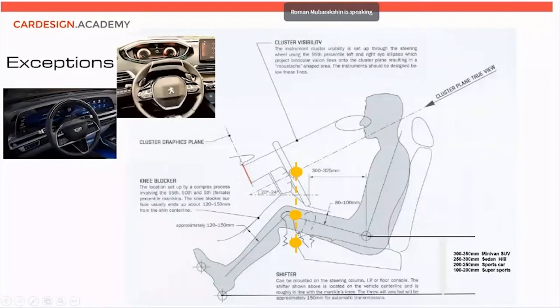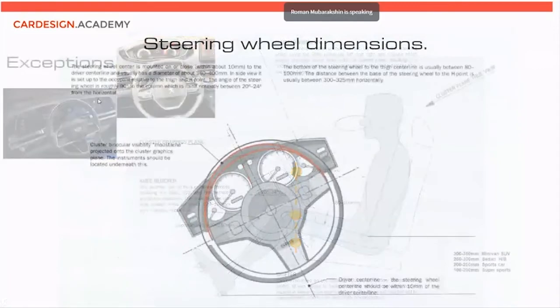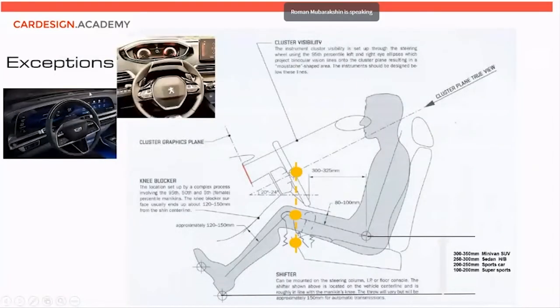Also, one thing shown here is the cover on top of the screen, which must be within the limits of the cluster visibility. But lately this has been disrupted by the presence of screen interiors, such as the latest Cadillac SUV. You have also seen more interiors coming from Xiaopeng, from Tesla, from Lucid, and many more.